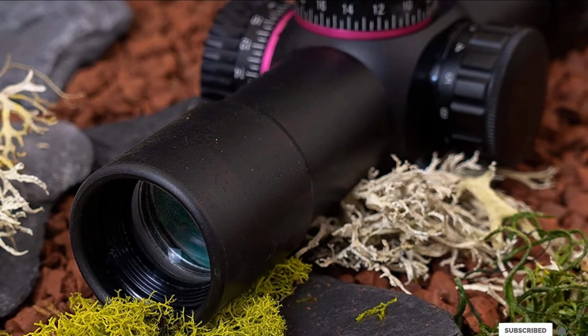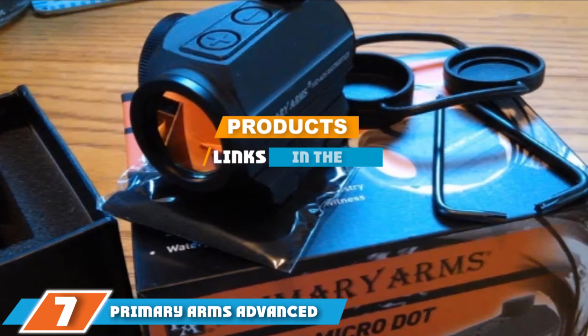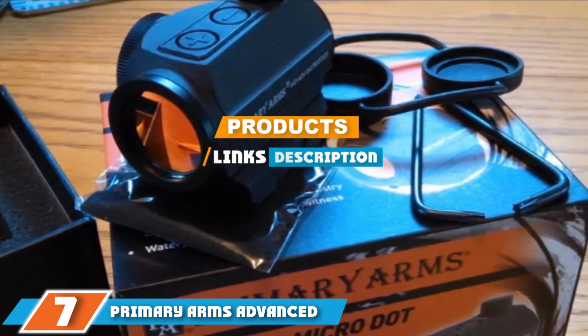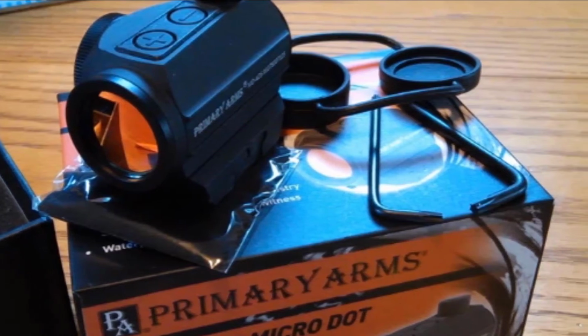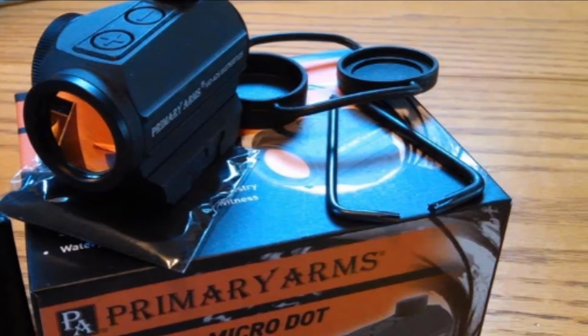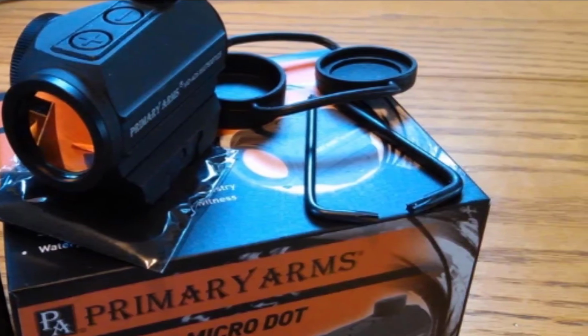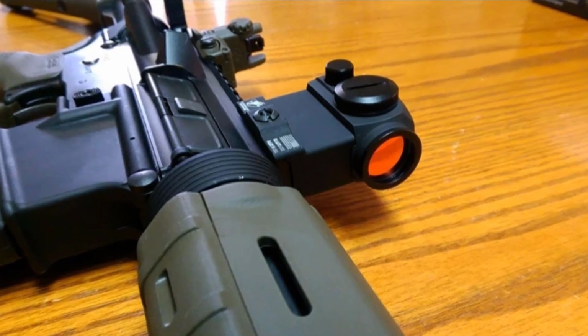Moving on to the next, at number 7 with the Primary Arms Advanced Mark 2 MTRBAD. Primary Arms will be featured several times in this list, and for good reason. They are a solid go-to manufacturer for optics in the low end of the budget spectrum. I've reviewed a number of Primary Arms scopes and have got to say, I am impressed.